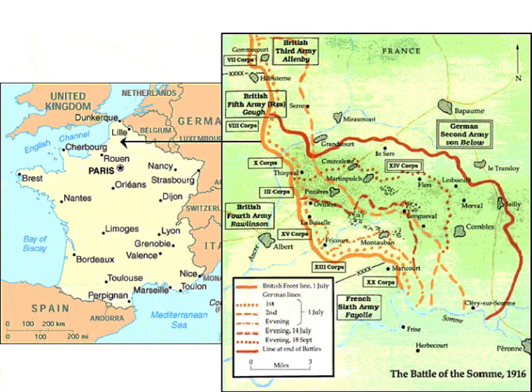So let's look at a map. Right, here we go. Now I know that this can be a bit confusing, so feel free to rewind this part of the video as much as you want until you understand the main events. First of all, this green map on the right here is just a zoomed in version of this part of France right here where you can see that red pointer. This solid orange line is the British front line as of the 1st of July 1916. And this dotted line, just along here, is the German line at the same point.